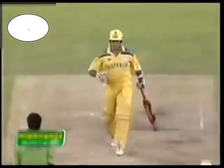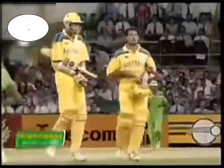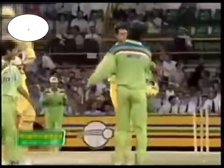Gone, that's it. Michael Whitney is bowled by Wasim Akram. It's all over. 2 points to Pakistan, a great victory, defending 220. They've bowled out Australia in the 46th over. Magnificent performance by the young leg spinner Mustaq and Aqib Javed, the medium pacer.